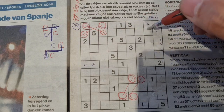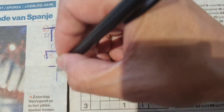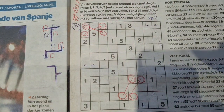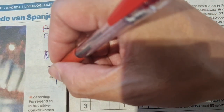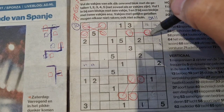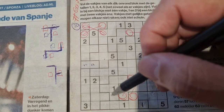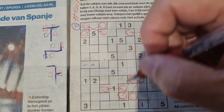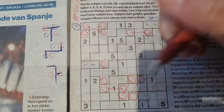Then the following shape. How about this shape? When you see this kind of shape, let me draw this here. When you see this kind of shape, remember that this box has the same number as that box. Alright. Do we have more? Yes, I see another one here, mirrored. So this box has the same number as that box. Here another one, rotated. This box has the same number as that box.